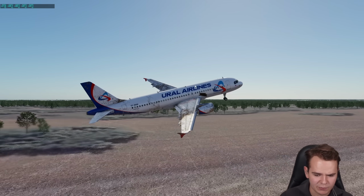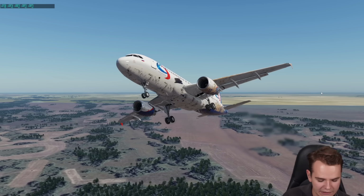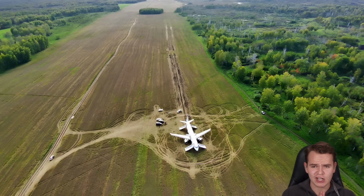Nice. That's what I very much like to see. Everybody, Ural Airlines is now taking off from the actual field. Looking good, and even the landing gear works now. They have apparently fixed that. Good. Somebody I'm very much excited to see.